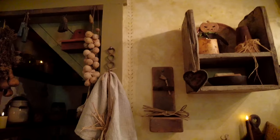That was my junk closet for years. And all of a sudden, I had this brainstorm. I'm going to make a buttery. So I had a friend come over. I took the doors off. He built that in for me with old wood.